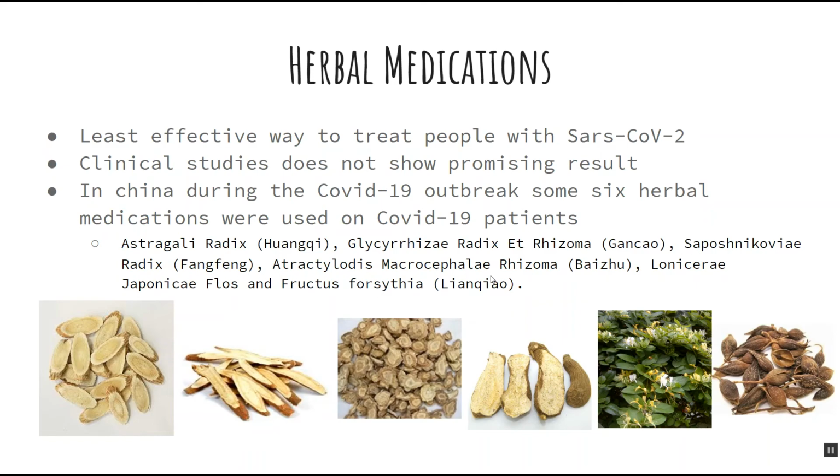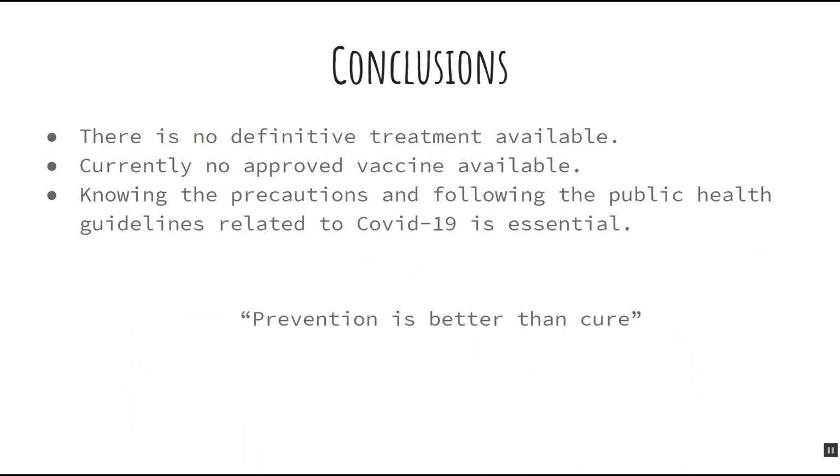So in conclusion, there is not a definitive treatment available at this moment, and there is no approved vaccine available, because we are still in the process of developing a vaccine, and the only way to prevent COVID-19 is knowing the precautions and also following the public health guidelines related to COVID-19. And after all, prevention is better than cure.